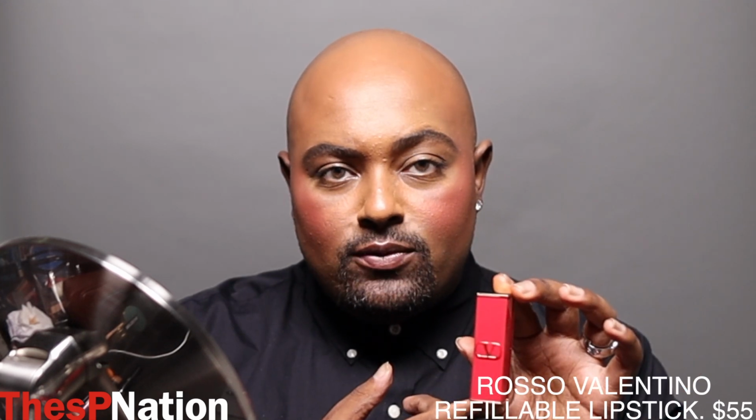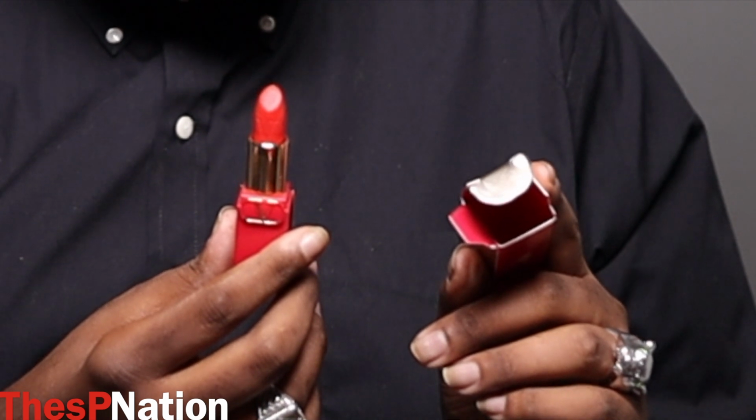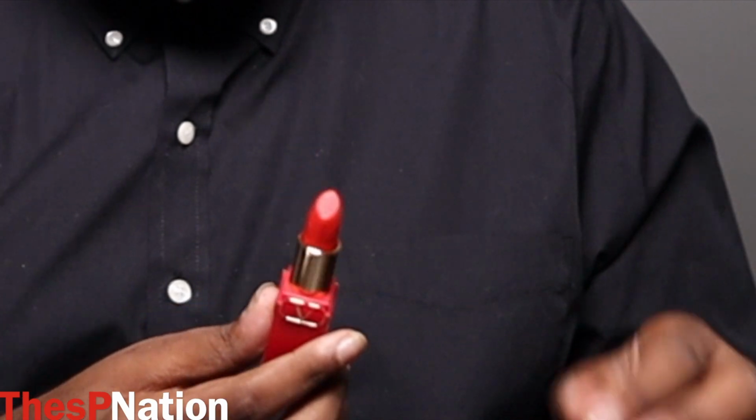This is called the Rosso Valentino. It says striking matte lip color, long lasting wear. It feels kind of heavy, feels a little expensive in your hands, so this is a nice touch. As you can see, on 3 of the 4 sides it's that red Valentino color, and you have the gold logo, the gold Valentino, and then on the back you have the gold. When you open it, you can actually see yourself in it, so you could use this as a mirror as well. Again, it's called Rosso Valentino Matte. This is 403A Fierce Orange, so it's a red-orange color. I'm just gonna go ahead and apply this to my lips.